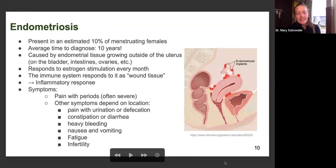Okay, so now we're going to dig into some of the more common causes of infertility and of menstrual dysfunction in general. You know, what causes menstrual cramps, what causes the most problems within the menstrual cycle. So we're going to first start with endometriosis.